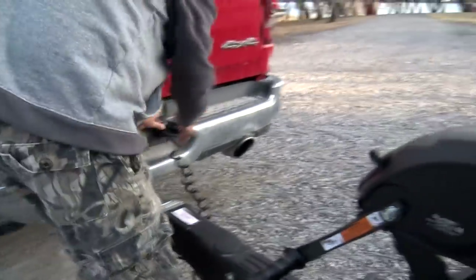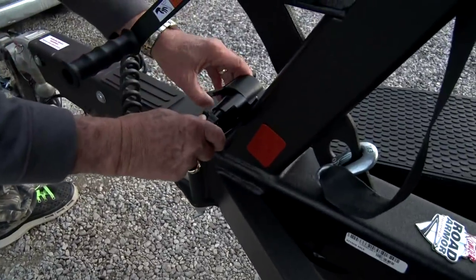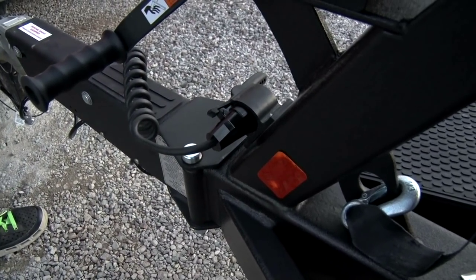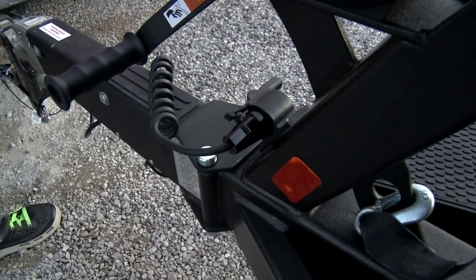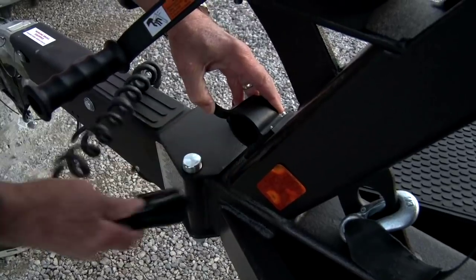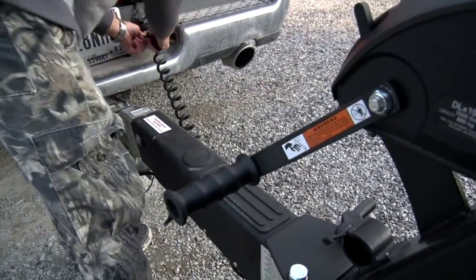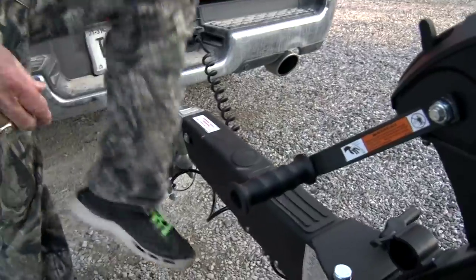Here's something that Ranger did this year. This is a 2020 exclusive. They put a little deal right here to hold your plug-in for your vehicle. So now that can't fall on the ground. And that happens sometimes, but it can't fall on the ground. It's out of the way. Pull it out, and plug it back in. That's all you do. Right there. So, that's an easy situation there.